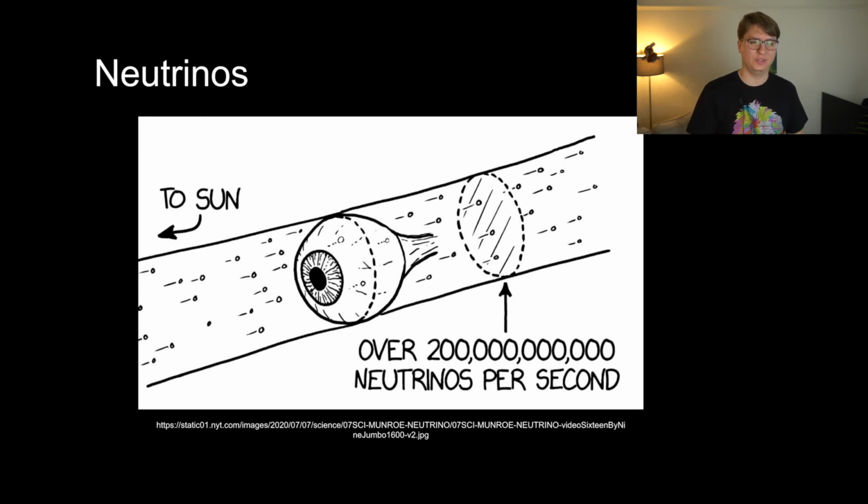So neutrinos are a very different messenger of information from the cosmos than light. They are a particle. They actually have a little bit of mass. We didn't even know if they existed for the longest time, and then we didn't know if they had any mass at all. But they do have a little bit of mass, and they move incredibly fast. They're created in nuclear processes like those that happen in the sun, or even in really big energetic events like supernovae.